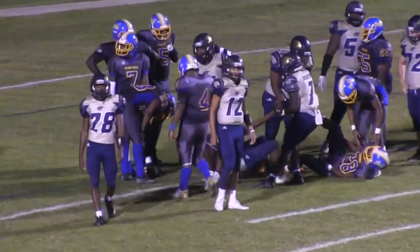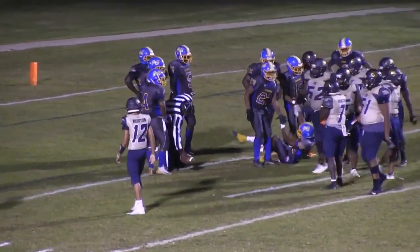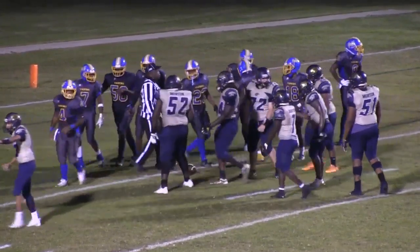Man, he was caught in his own hand. Stopped about half a yard before we get in the end zone, man.